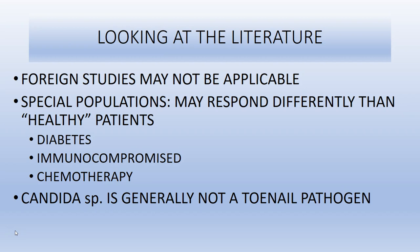When looking at the literature, it's important to remember that foreign studies may not be applicable. There may be an increased or decreased incidence of certain diseases or certain fungal infections in other countries. The other thing we need to consider are the patients in whom we most want to treat onychomycosis. We know that onychomycosis is associated with increased risk of cellulitis, infection, even gangrene and amputation risk in patients who are immunocompromised, patients who are on chemotherapy, patients who are diabetic, and we certainly want to effect cures in patients who have chronic venous insufficiency or lymphedema and have repetitive episodes of cellulitis.